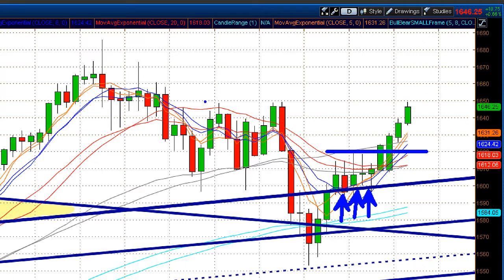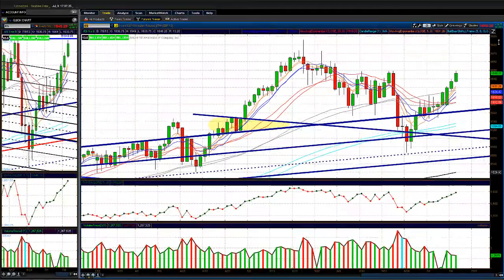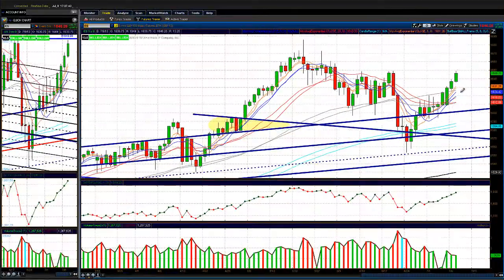If we break above 1650 and we're holding a nice bid above 1650 going into tomorrow's session, then the next level you want to watch is going to be up here around 1660. But you can see again we're above all these key short-term moving averages, and we're starting to get some momentum in some key names. We'll take a look at some of those shortly.